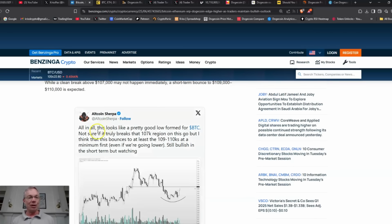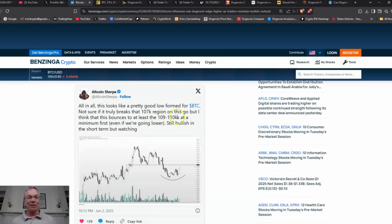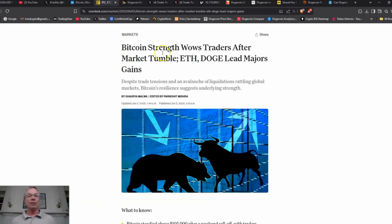Altcoin Sherpa says, all in all, it looks like a pretty good low formed for Bitcoin. Not sure that it breaks the 107K region, but I think this bounces to at least 109, 110K at a minimum. Still bullish in the short term, but watching. That's what Altcoin Sherpa says. Bitcoin strength wows traders after market tumble. So we saw that. Bottoming, as we talked about yesterday. ETH and Doge lead major gains.